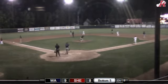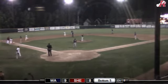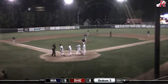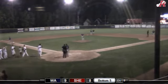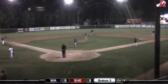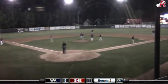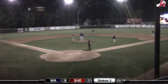Swing, and that one is deep in right, and it will be gone. How about that? A three-run shot for Eric Solberg. That will give Solberg a single, a double, and a home run on the evening, and six RBIs. He'll need just a triple to hit for the cycle. And that will give the A's back the lead. A three-run shot, and it is now 11-9 in the A's favor.